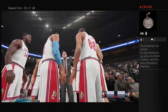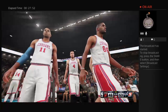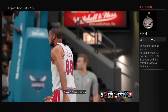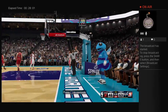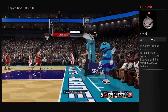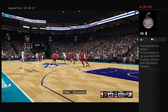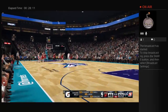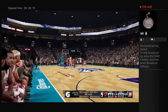Well, welcome back as we get set to start the fourth. Hornets leading by 7. On the court for the Bulls, getting this fourth quarter started, Dunleavy is up there with Mirotic. Then there's Noah. Then there's Tony Snell. And it's Vasquez in at the 1 spot.